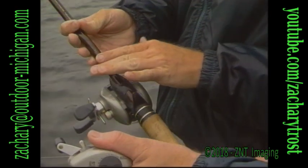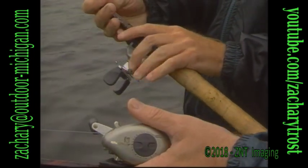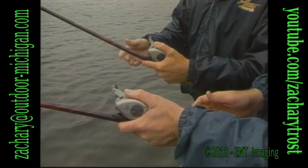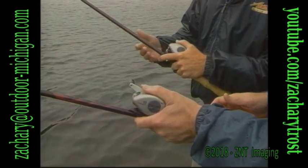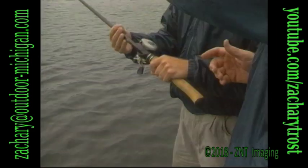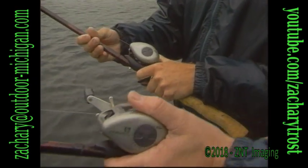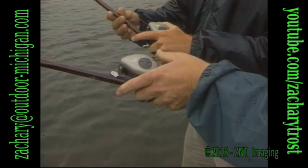So that also puts my hand up on the rod itself so I can feel better. But yeah, you hold it like that. That just gives me better grip on the rod and reel. But I mean, you can hold it here. You're not going to do good holding it like that, especially worm fishing. I just have one right there. Yeah, you want to at least have one finger on this. But the cool way is like that.